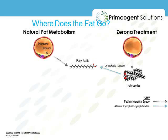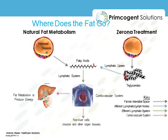From this point further, the overall mechanism to metabolize or burn that fat is no different than natural fat metabolism. Free fatty acids continue along the lymphatic system where they're deposited into the circulatory system via the thoracic duct and subclavian vein. From there, the free fatty acids are transported to a wide assortment of tissue: liver for further fat metabolism, skeletal muscle, and heart tissue.